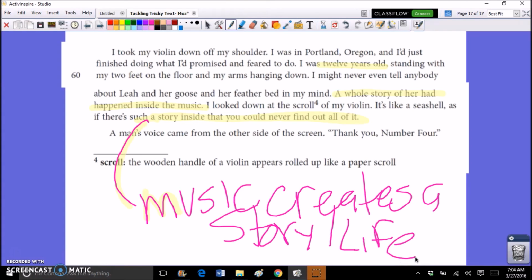A man's voice came from the other side of the screen. Thank you, number 4. Okay, actually, I don't know why I circled that. That's not really that important. That's just her number. Okay.